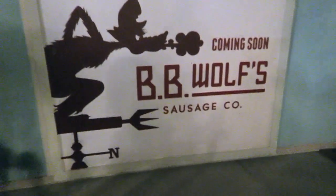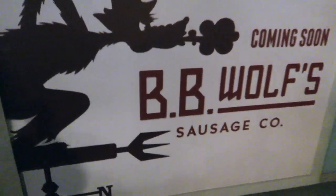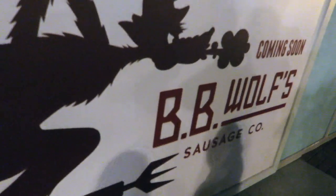Coming soon to this little shack, B.B. Wolf's Sausage Company. So in other words, the big bad wolf has caught the little pigs, has cooked them, and is now selling them at Disney Springs. Family entertainment. Fireworks going off in the distance.